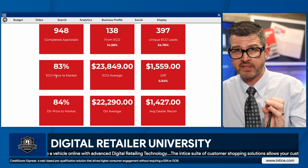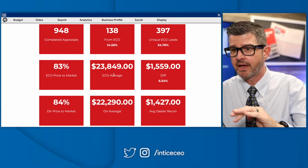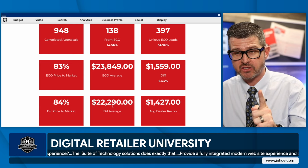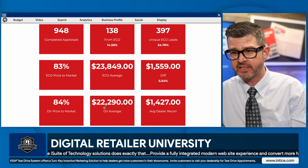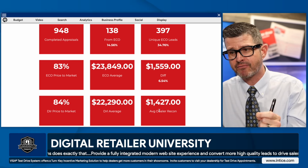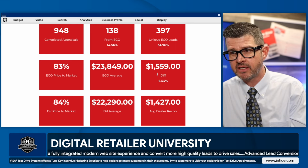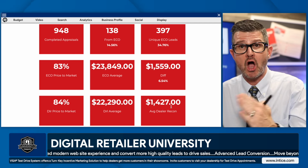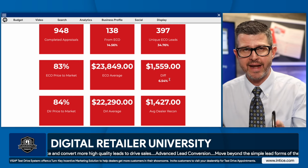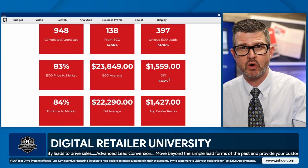Now, from a pricing standpoint, this is where it's very important to understand that we've done the work to make sure that our pricing models are in place. The average Express Cash Offer for this vehicle is $23,849. The actual ACV appraised by the dealership was $22,290. Based on the data that was in their vAuto system, they had an average reconditioning of $1,427. So the difference between the ECO and the dealer ACV was $1,557, which was about $100 plus or minus to the actual ACV when taking the reconditioning into consideration, which is exactly what we recommend.